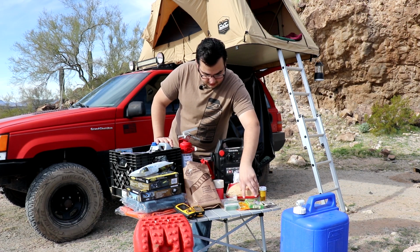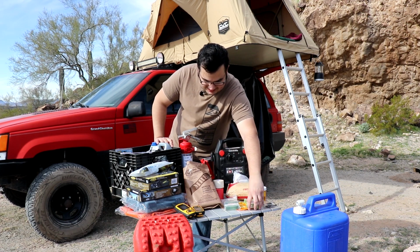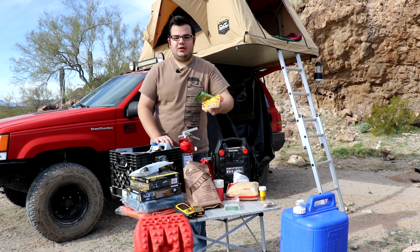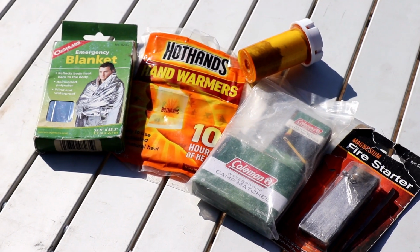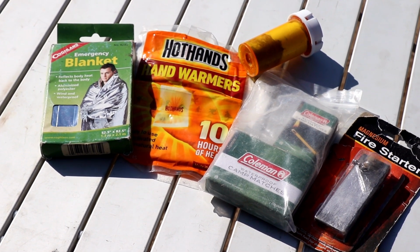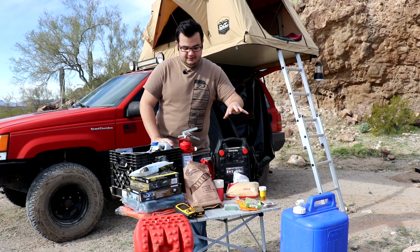And then up here in front, we've got just some odds and ends, stuff that probably won't ever be needed, but just in case. Got some hand warmers, got an emergency blanket, and that is that. So that's kind of the medical side of it.